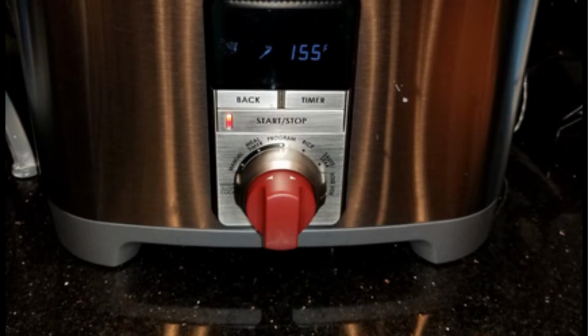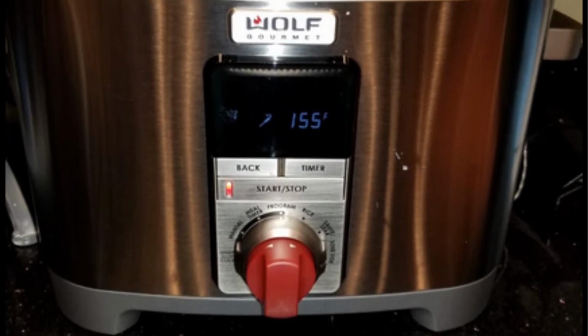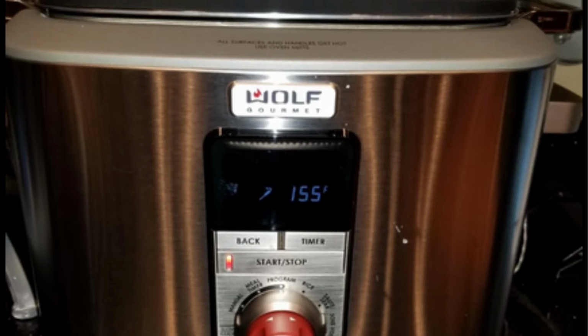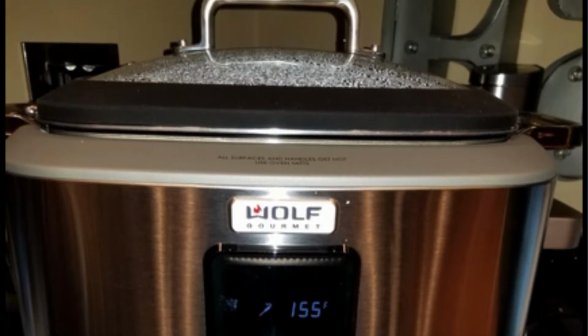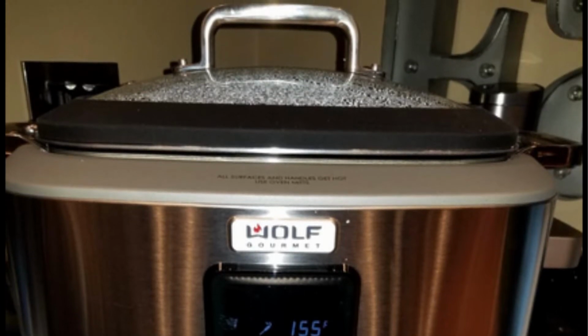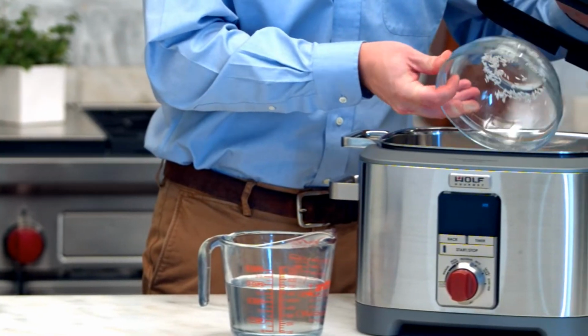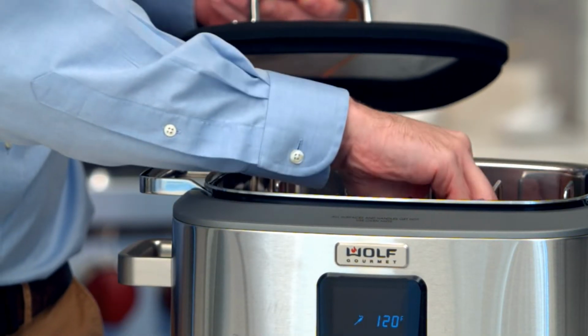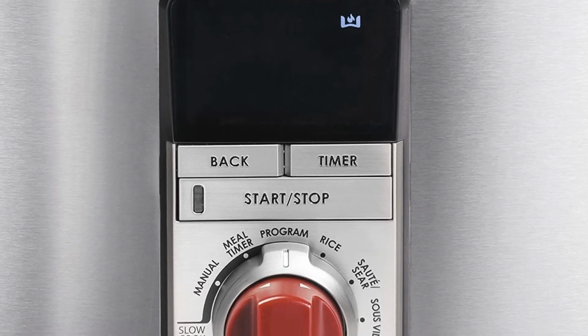This multi-cooker's crock can be taken out of the base and used as a Dutch oven on any stovetop or oven. The 6 cooking modes, slow cook, program, meal timer, sous vide, rice, and sauté/sear, can be programmed at 2 different temperatures for precise cooking. You can also use the meal timer program to cook the meal so it's ready to eat precisely when you want it, not hours before.